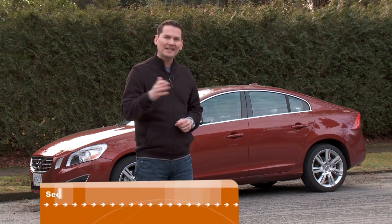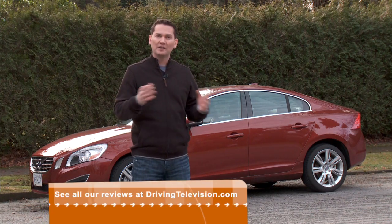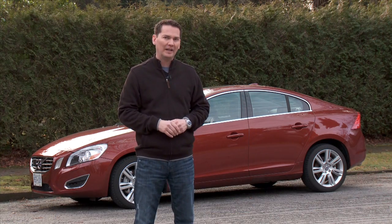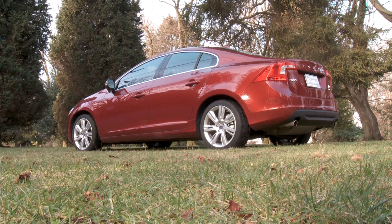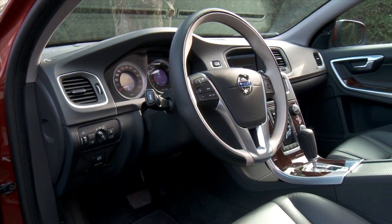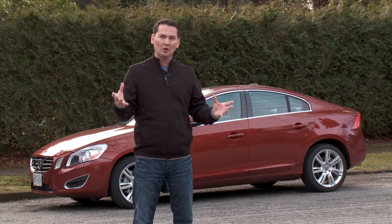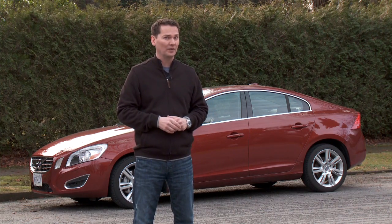The base model S60 is called the T5 or Turbo 5-cylinder, and it is available with 250 horsepower. Quite powerful, but only available in front-wheel drive. Now this T6 all-wheel drive really is quite a car. Much better looking, supremely comfortable on the inside, fun to drive with great handling, and of course, it's safe. So if you're looking for a fun and exciting car for less, the S60 is worth a look.